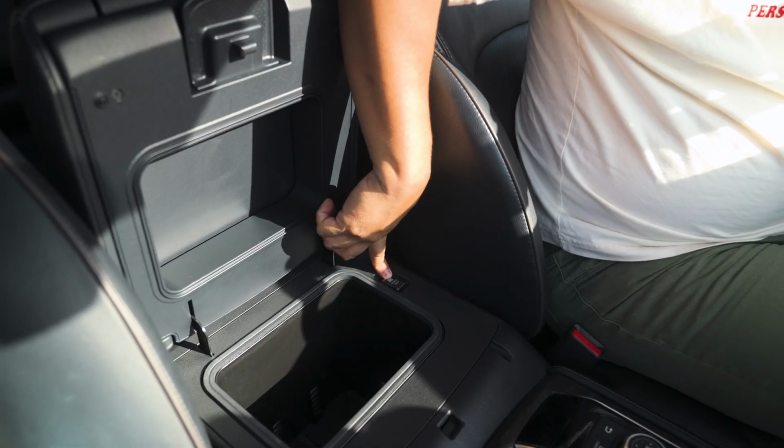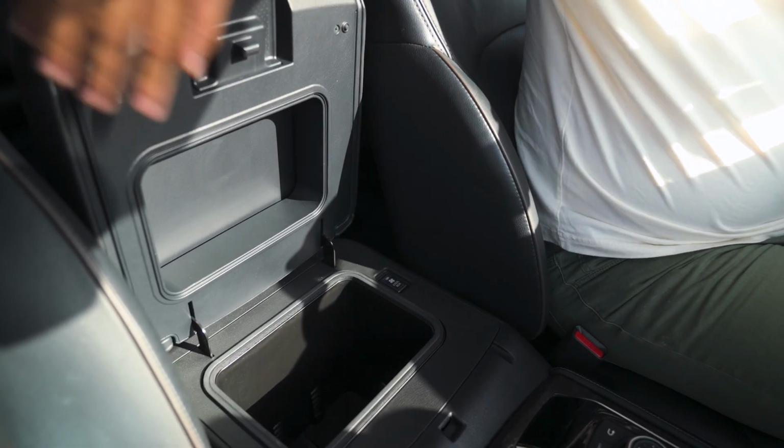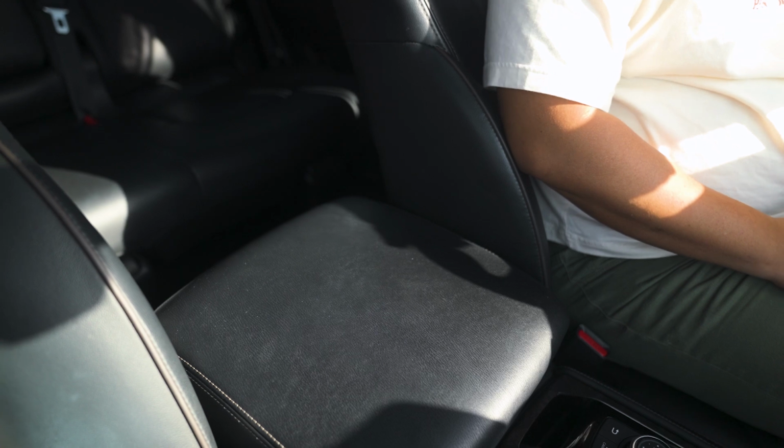And inside that table, you've got this huge cubby hole for all your stuff. Plus, you can even cool it down. It's pretty much a cooler right there inside. So if you've got your non-alcoholic drinks, you can put them inside there. And maybe for the rear passengers, they can put their alcoholic drinks, but only for the rear passengers.